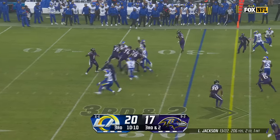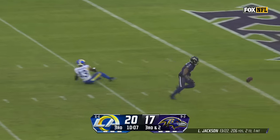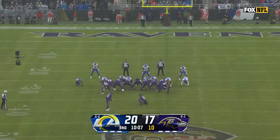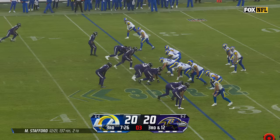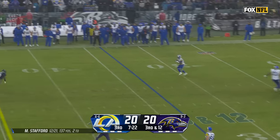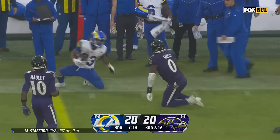On third and two against the blitz, Jackson has it tipped in the air and incomplete. It was knocked down by Russ Yeast, who is coming on that blitz. Yeah, and he's got it. Stafford. Sidearm throw, one-hand catch. Kyren Williams popped by Smith.